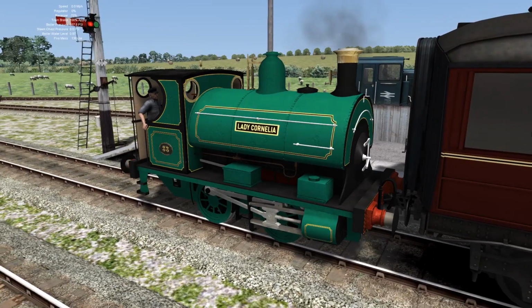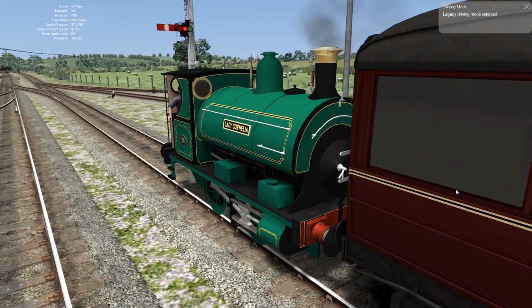Right, does it have B key whistles? Let's check it out. Okay, no, it doesn't have B key whistles. But now we've selected legacy driving mode, it seems, so we want realistic driving mode. It's nice to see that we've got different driving modes. I'm just going to turn that down a bit. Well, we're going to do the whistle first.